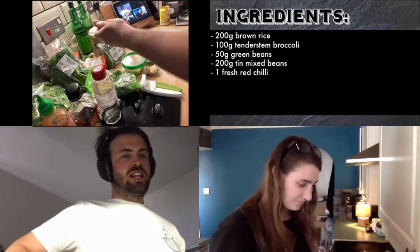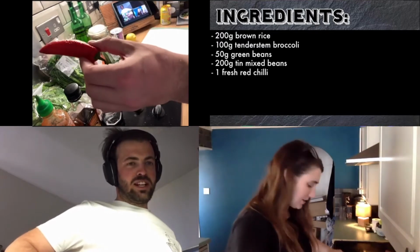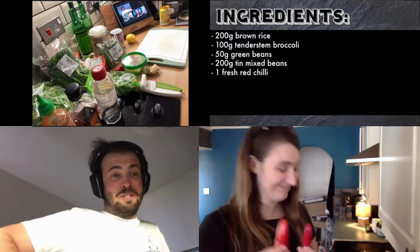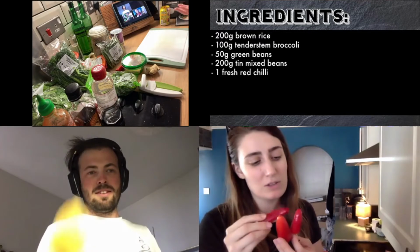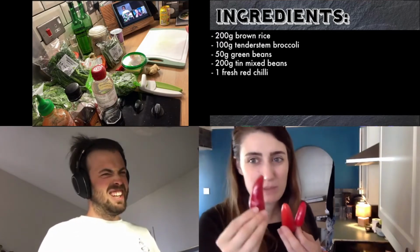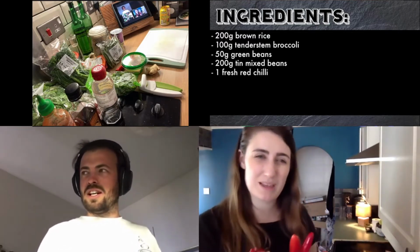I want a fresh red chili. My red chili is not actually that fresh. It's getting a bit fridge crinkly. Got a little stumpy boy there. I mean, you have options. Oh, depends on how spicy you like it. With these chilies, does it still happen where the smallest one is the spiciest one? Yeah? So the big one is the least spicy. Maybe. But there's more of him, so maybe that makes it more spicy.